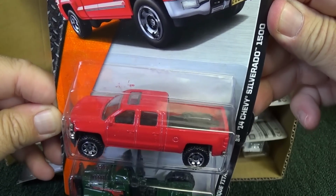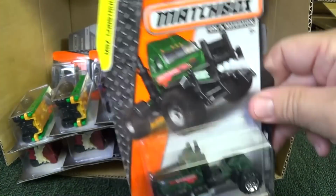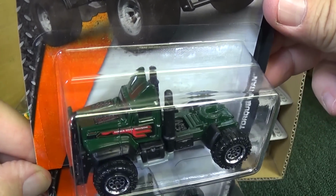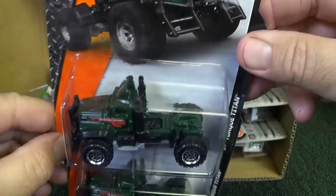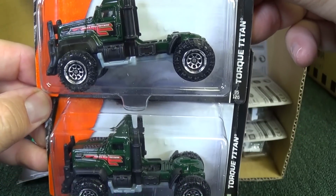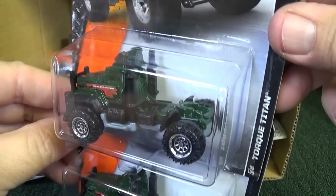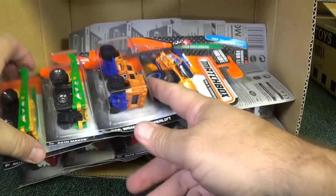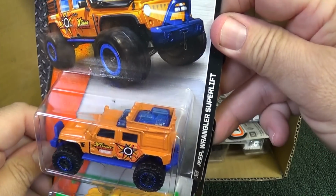Here we have another '14 Chevy Silverado 1500, and Torque Titan is finally back in the mix here. Nice dark forest green, I like this casting. It's a little bit exaggerated, like the typical Matchbox releases of the last few years, but I do like this one. Double smokestacks in the back. That's a cool model. I'm sure kids like driving that around in their imaginary play.